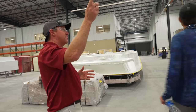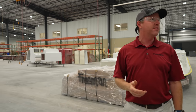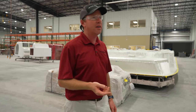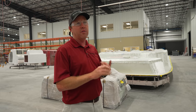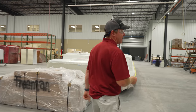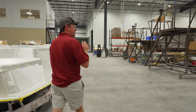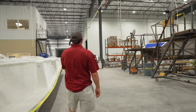The big crane here pulls the big parts out. Kind of pan around here, this is our lamination group. We do infuse all of our larger parts. It helps save weight, also more efficient and a cleaner process. Go to the small parts, and I'll show you that as well, where all of our lids, boxes, live wells, consoles, everything's made back here.